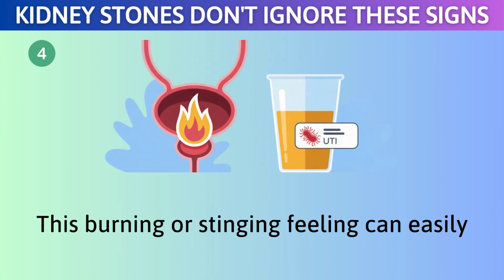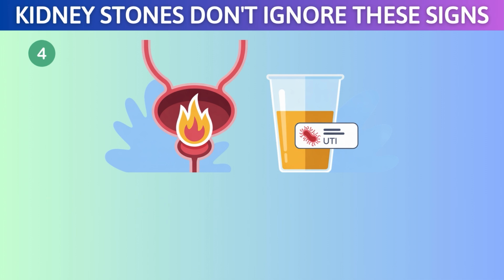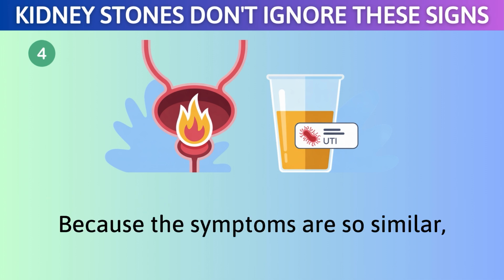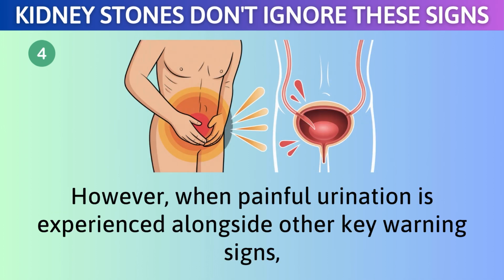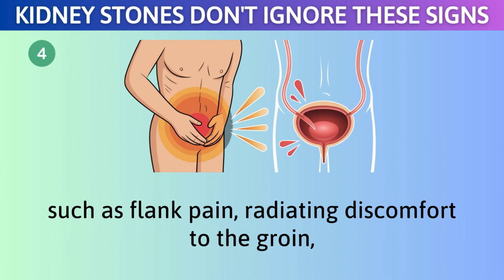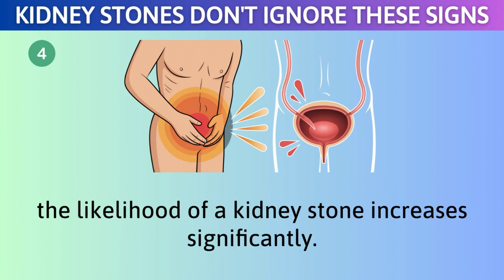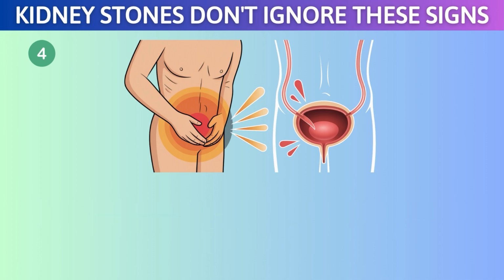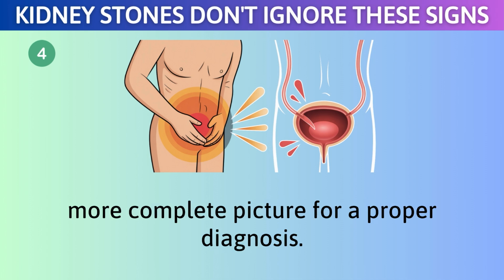This burning or stinging feeling can easily be mistaken for a urinary tract infection, UTI, which is also common in older adults. Because the symptoms are so similar, many people may initially assume they have a simple infection. However, when painful urination is experienced alongside other key warning signs, such as flank pain, radiating discomfort to the groin, or changes in urinary frequency, the likelihood of a kidney stone increases significantly. The combination of these symptoms paints a more complete picture for proper diagnosis.